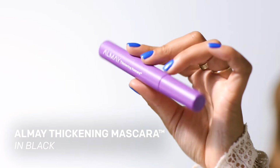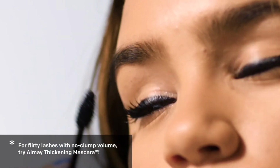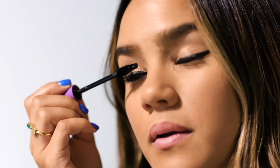Mascara though, A++. Finish the look off using a couple coats of the Almay Thickening Mascara. This mascara really builds beautifully on top of itself without getting clumpy, and it's gonna give you very voluminous, flirty lashes. Super flirty.